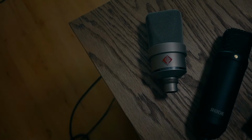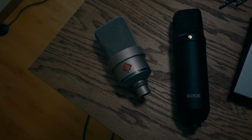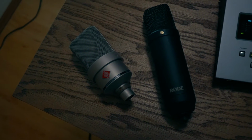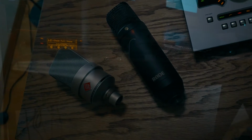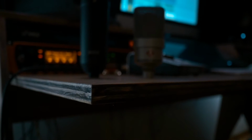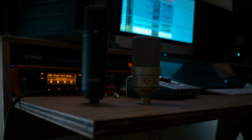On my right over here, we have the Neumann TLM 103, a classic studio workhorse. And this one comes in at 5 times the price of the Rode, a little over $1,100. And in the package, it does not include a pop filter or shock mount as well. So you do have to buy those at an additional cost.